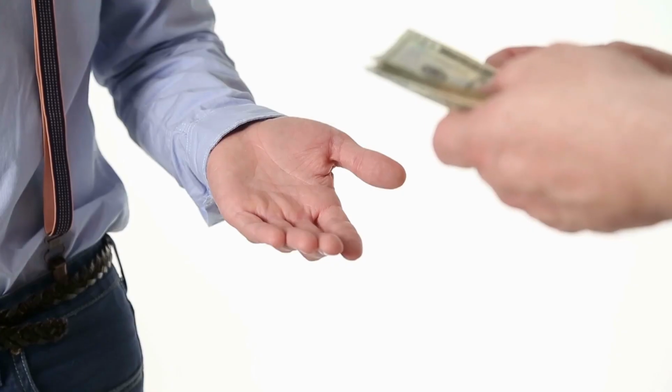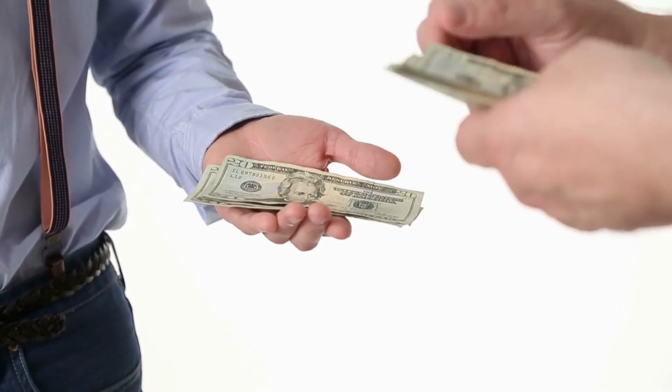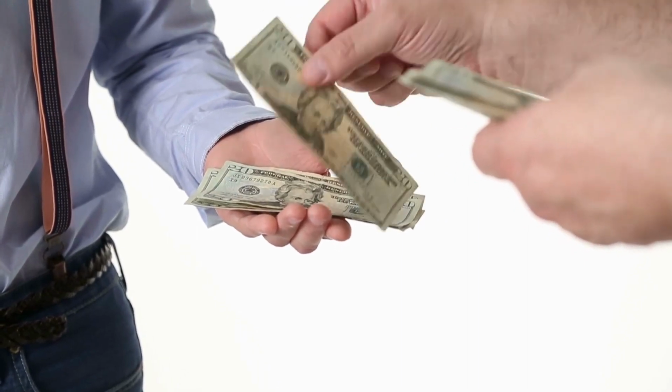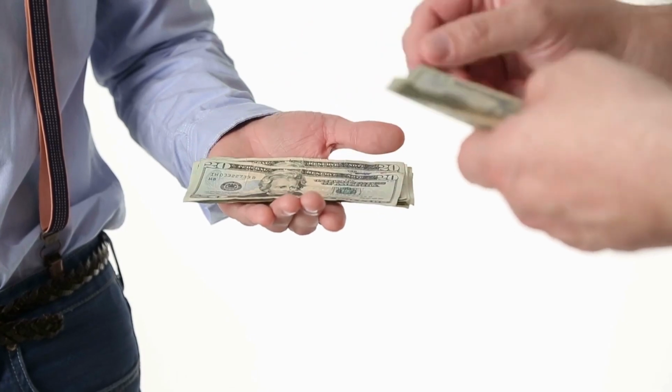Now, this is very convenient, obviously, but do not expect to get a very good rate on your money if you are paying with things in US dollars. The store's not going to give you a very high conversion rate on your purchases. So I would say that the majority of the time you're going to want to be paying with Mexican pesos while you're living in Mexico.